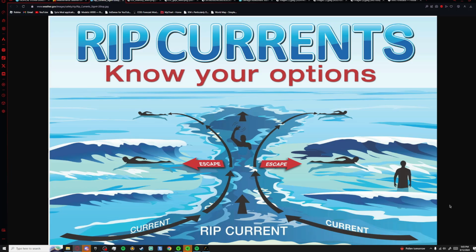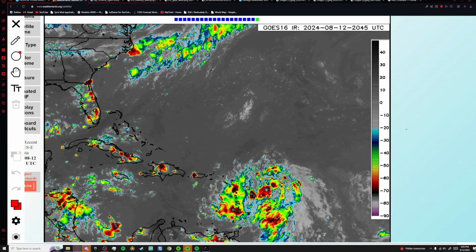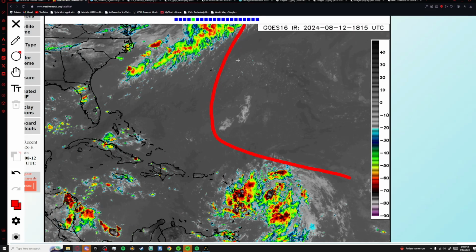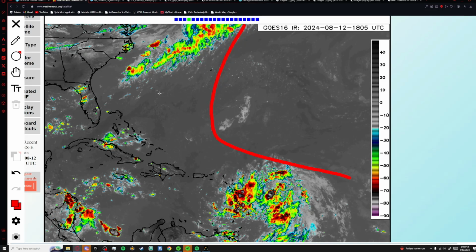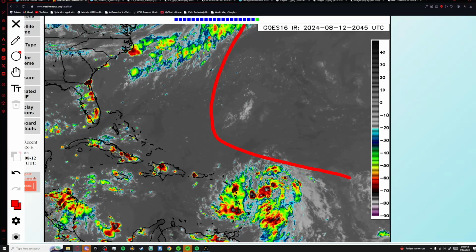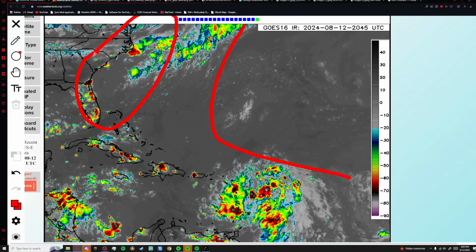Every year, almost 100 people die from rip currents in the United States. And this system right here is no joke when it comes to rip currents. During the peak of hurricane season, so around August to October, we normally see a lot of hurricanes that form and then just go right up here. So we think it won't affect the US, but actually it does. If you are at the beach, this will affect you a lot. It means that all of the East Coast will be in a big rip current risk.